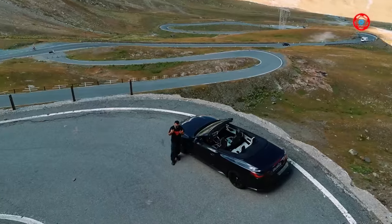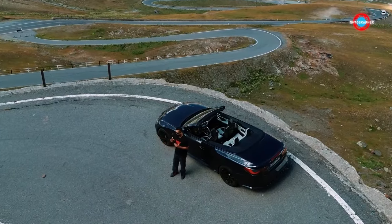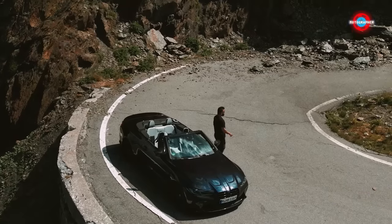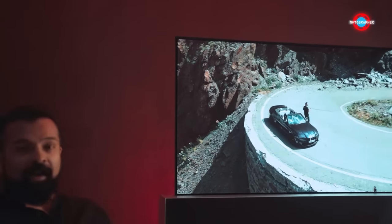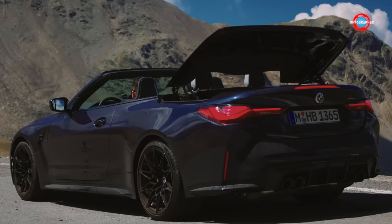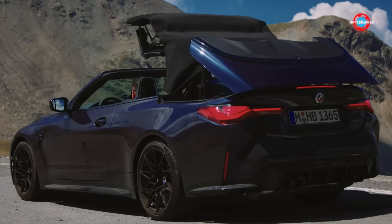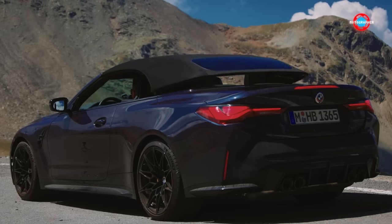I have been primarily a motorcyclist all my life, but sometimes cars like these, which is the BMW M4 Competition. The BMW M4 is a cabriolet, which means that it's got a retractable rooftop. And the rooftop is so amazing, it can open and close in just 18 seconds. You can also do it while it's moving, although at lower speeds.